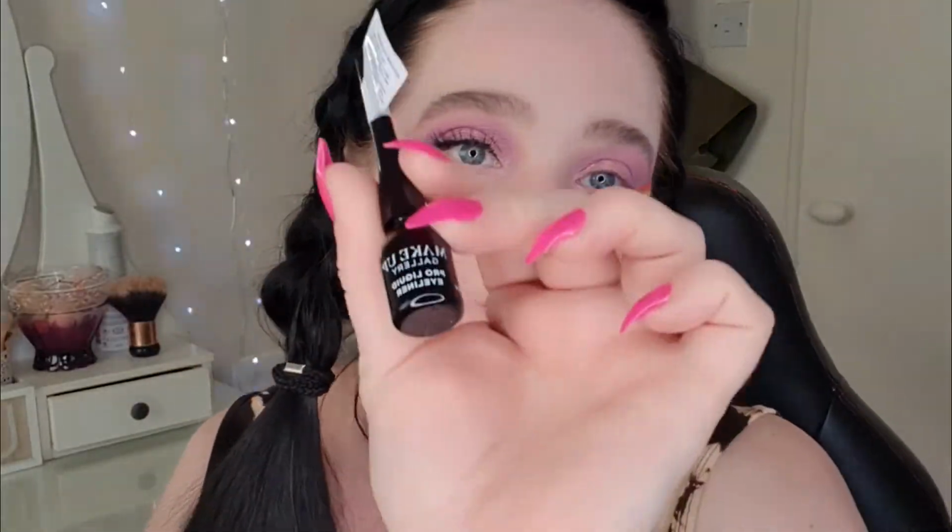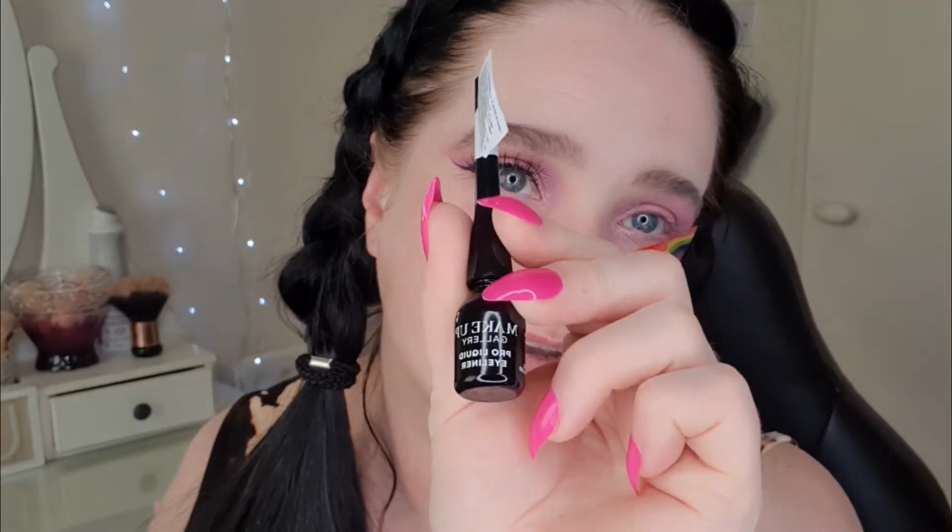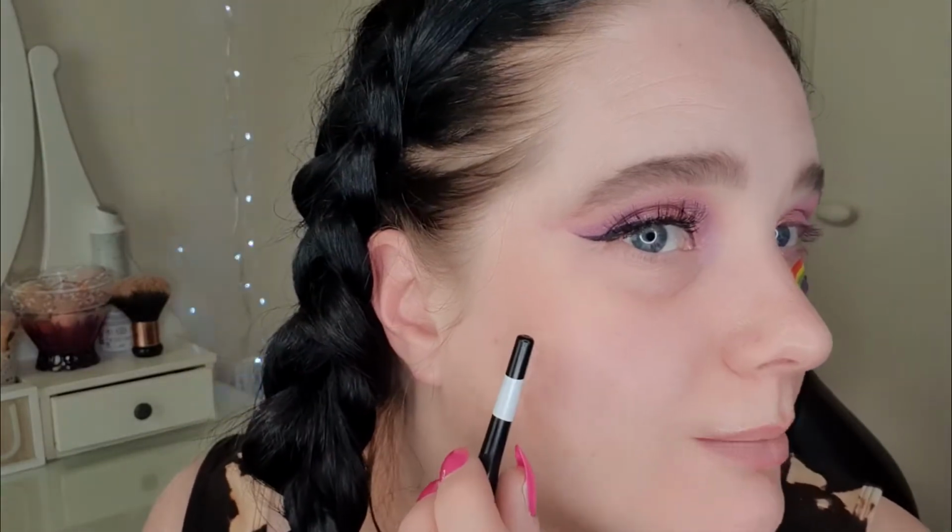I then went in with this. I have bought this before and I absolutely love it. It's such a really nice eyeliner. So this is the Pro Liquid eyeliner. And I mean, look at that wing.